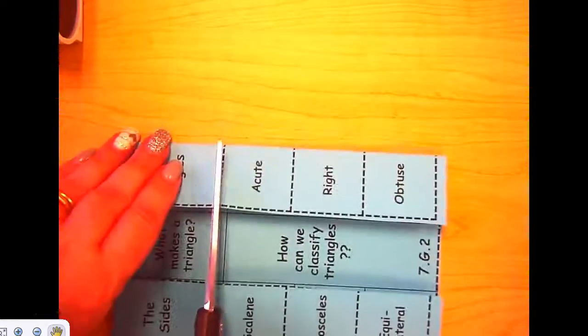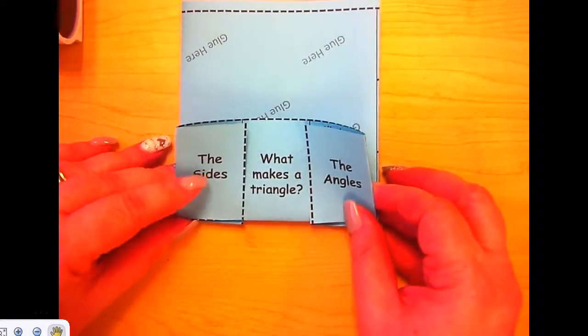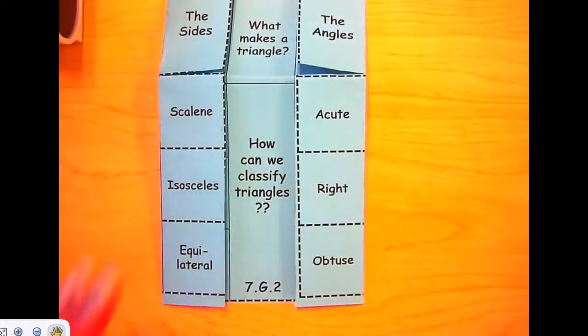So I'm just going to cut these. I'm not going to cut all these other ones apart. But I do want this information up here. I want you to realize this information is one thing you need to know, and then down here this is another set of information. All right, so what makes a triangle?